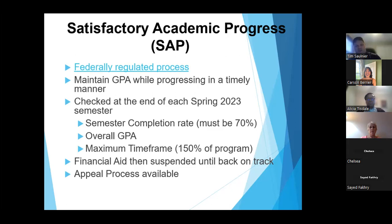meet an overall GPA, and then this last one that most students shouldn't hit until their 5th or 6th year. Basically, the Fed is saying that they only want to provide funding for up to 6 years or 150% of the program. If for whatever reason you don't stay on track for any of these, a student potentially could be suspended from receiving financial aid. There is an appeals process available, but we just make you aware of that. We need students to do well, stay on time, and complete it in a timely manner.